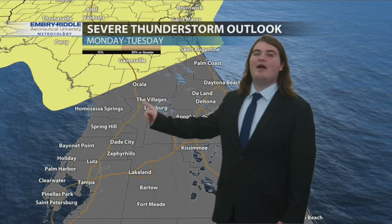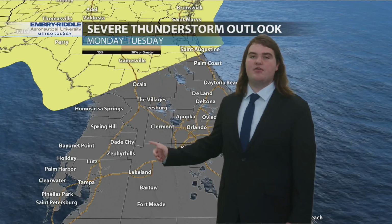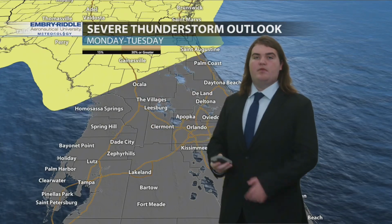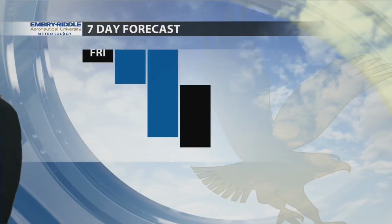If you live in or around this area, this is still a very early forecast, so keep an eye out. You might see this move to the north or to the south, and either way, thunderstorms are expected across most of this area, even if they are not going to be severe. This is going to start a little bit of a different pattern into next week, however.